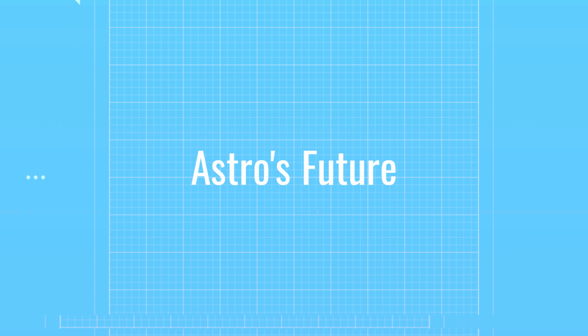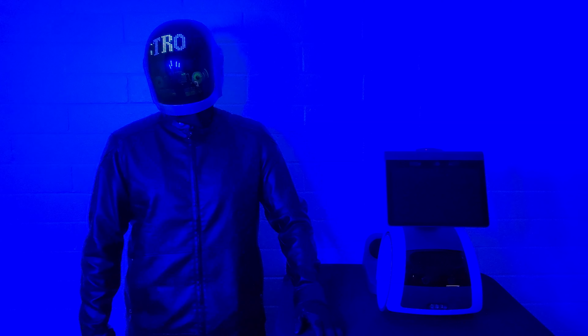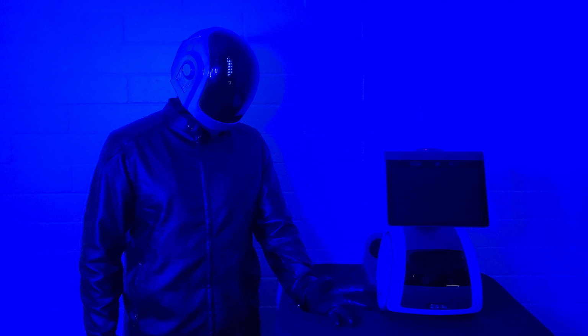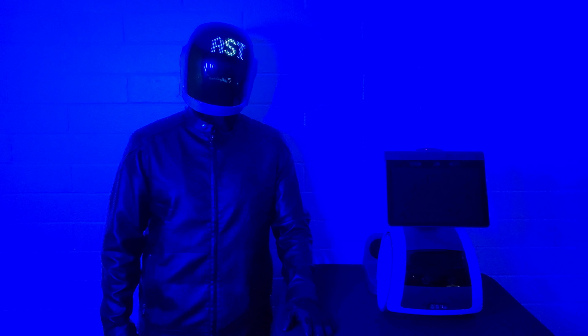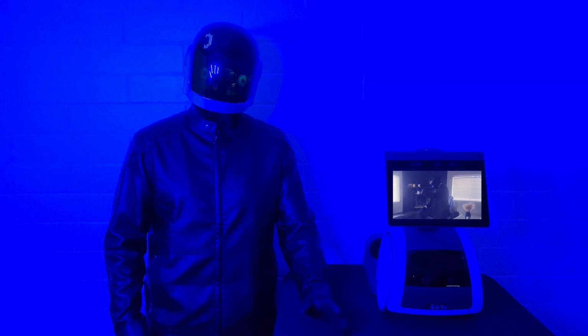In May of 2023, a report from The Verge mentioned Amazon seems to be working to improve Astro, and it wants to introduce updated versions as well. A leaked Amazon document mentioned a new generative AI technology called Burnham. This would integrate with Astro devices to make them even smarter. By using a large language model and artificial intelligence, Astro can definitely become more lifelike and useful at home. I'm pretty sure Bob will follow this news closely.